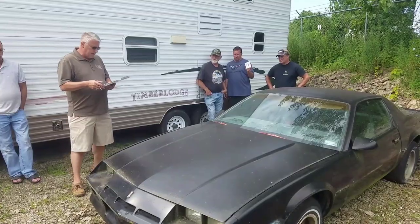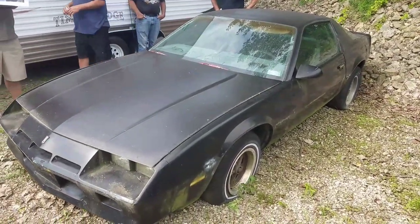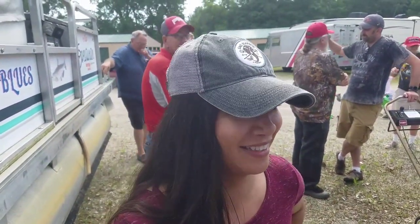You bought it. $25, number nine. Wow. $25 for the Camaro. That's a heck of a deal after what we spent yesterday for the truck.